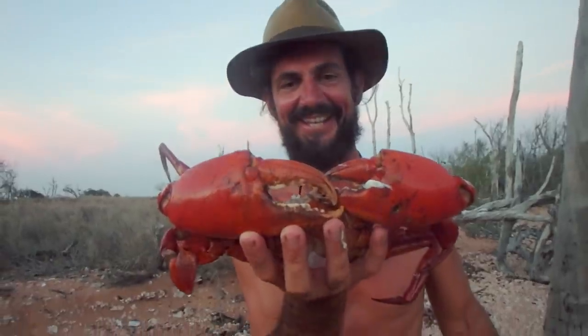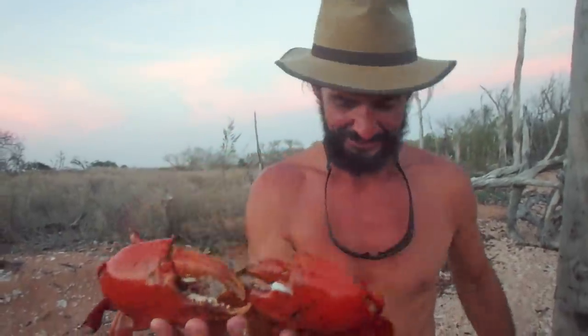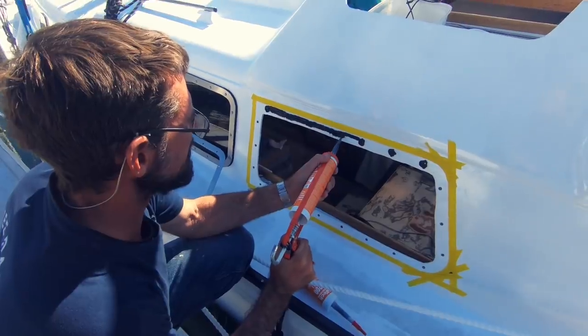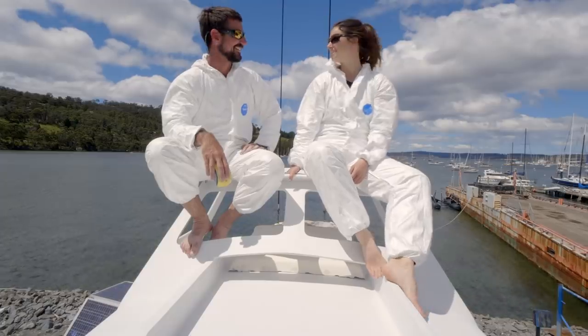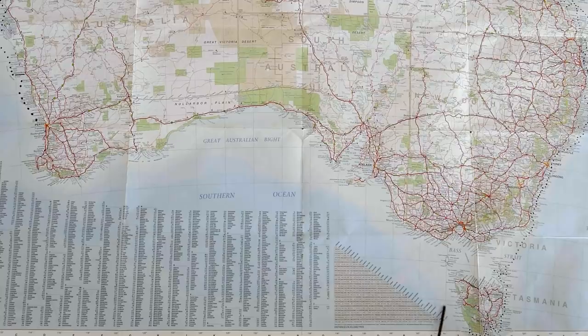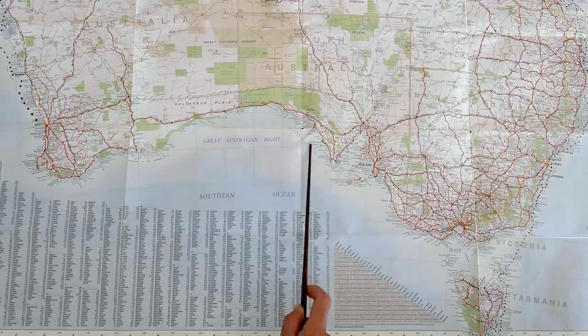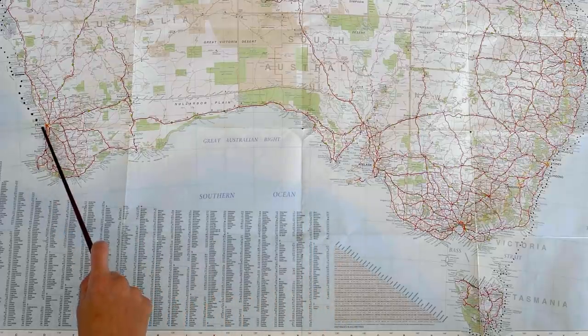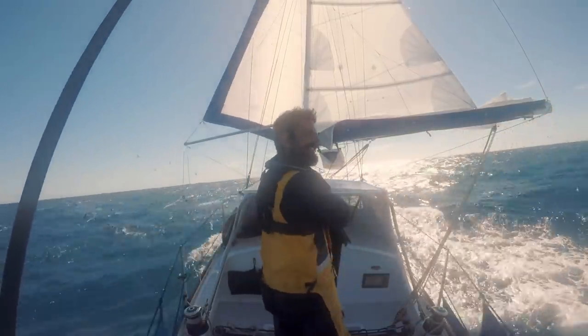Yes, look at that. Sensational. After 9 months of hard work, we have just completed an extensive refit of our 50-year-old 30-foot fiberglass sailboat in Tasmania. Now we have a short weather window to close the loop and sail the 2,000 nautical miles home to Western Australia before the westerly winds of autumn return.